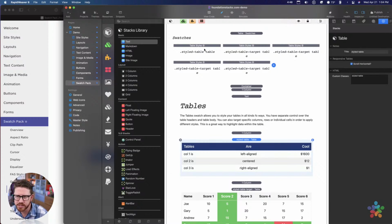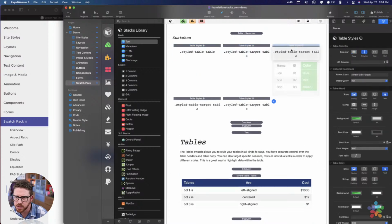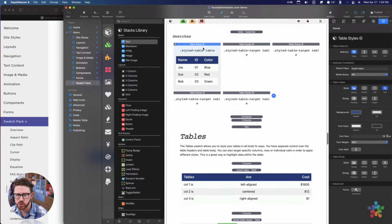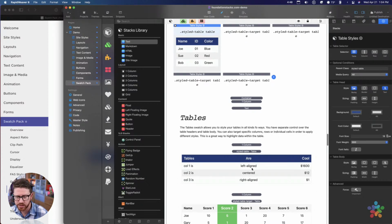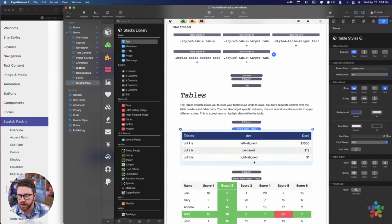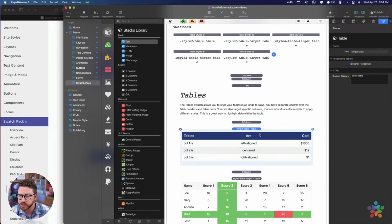So here, let's look at the style table, which is just these first two, actually. Oh wait, no, it's just this one swatch. This one swatch actually styles this one table. And let's look at this. Here you have to define a parent class, which is styled table, and that will go into the table stack.